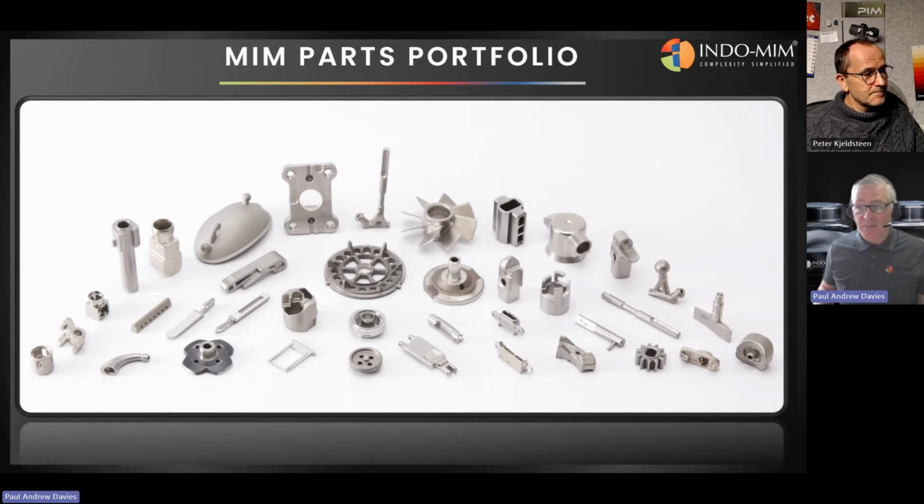And here you can see some of the components produced by metal injection molding. Small, complex components, leveraging the molding capabilities and the raw materials, which of course is composed of a combination of polymers and fine metal powders that are sintered.